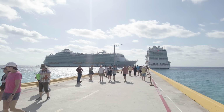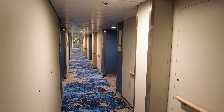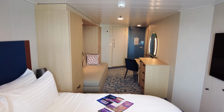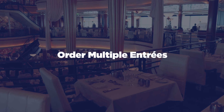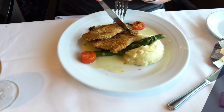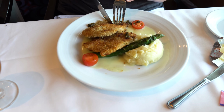So I came up with a number of tried and true cruise tips and advice that people might think sound weird, but they really do make sense when you're on board the ship. Like number one, you should order multiple entrees. In almost every restaurant on Royal Caribbean ships, you're welcome to order more than one entree. In fact, you probably should order more than one entree.